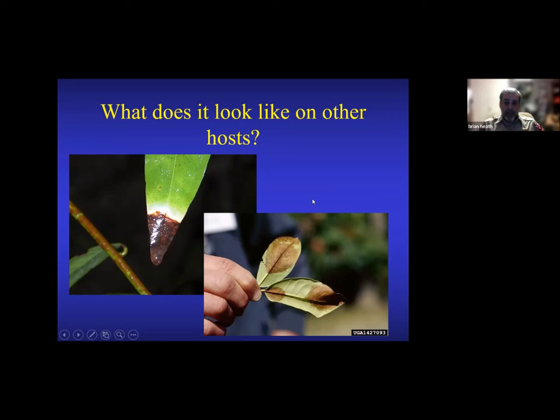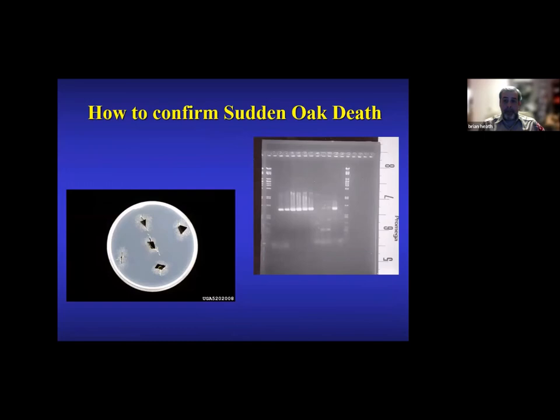And so the only way you can figure it out is by running a PCR test. So you go and basically get a DNA analysis. So it's very expensive to figure out if you have sudden oak death. So you send off the samples to the lab and then they process it. And that's the only way to confirm that you have sudden oak death or you don't have sudden oak death.